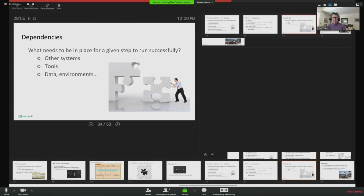Dependencies, lots and lots of dependencies to talk about here. And again, here's where you need to possibly build relationships with other teams or other people.